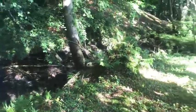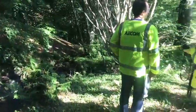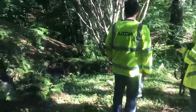This area you're looking at is called Benson's Glen. This area will be fairly close to the proposed road, and on our site visit we met one of our ecologists doing a walkover. As part of the environmental statement for any road scheme, air quality must be assessed.